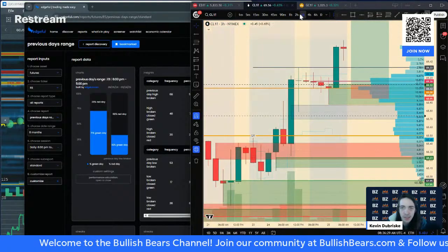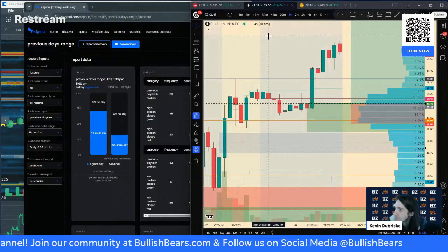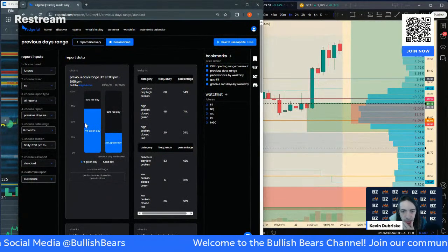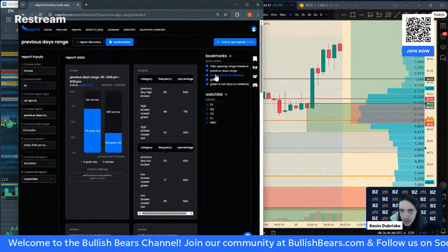Definitely, I'm really liking this setup so far. Yeah, this demand zone, huge, huge. Now let's finish up with these stats. So 71% chance of closing green when we break that previous day high overnight.